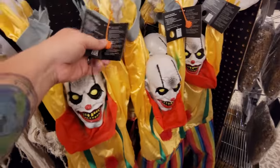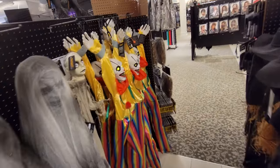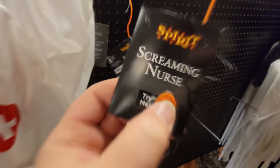Then we have the kicking clown. There he goes. He's a leg kicker. There he goes, and his eyes are flashing too. And we have the screaming nurse.